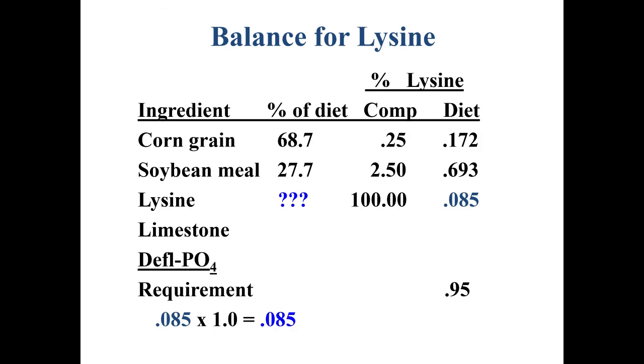Okay, so the next step, once you've balanced for one ingredient, is to go back and update your ingredient table. So we've got our list of ingredients, and then the next column is their percent of the diet. Okay, and our next step is to balance for lysine. So we've determined that corn grain is going to be 68.7% of the diet, and soybean meal is going to be 27.7% of the diet. We know that corn grain is 0.25% lysine, and soybean meal is 2.5% lysine. Okay, so for the corn grain, at 68.7% of the diet, multiplied times 0.25% lysine, this means that there's 0.172% lysine in the diet that's coming from corn grain.